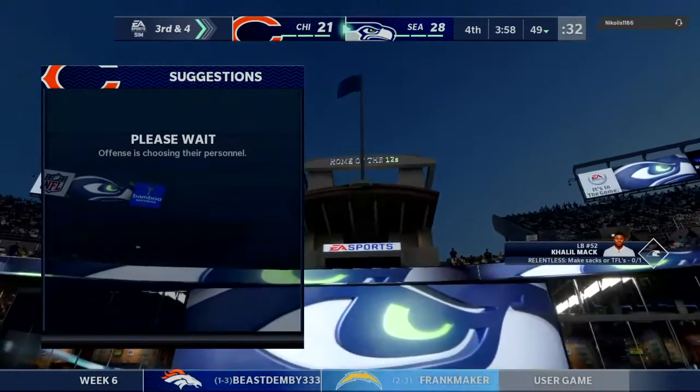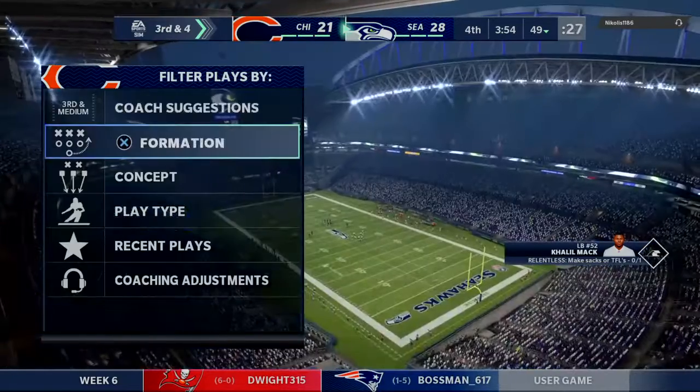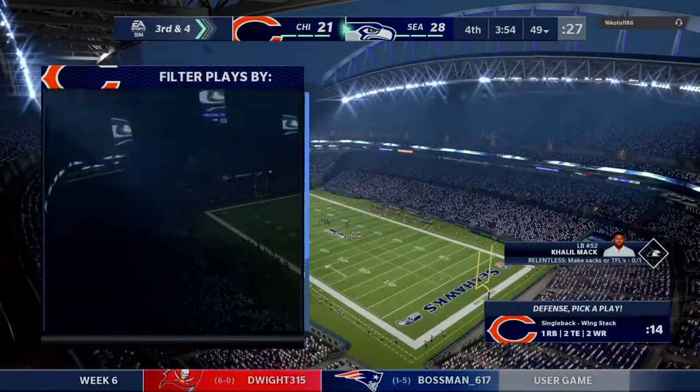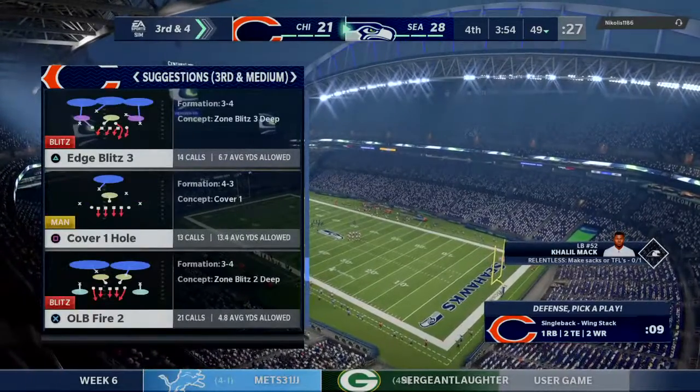Well, they gave up a few yards there, but all in all, I think that's a pretty nice job defensively against the jet sweep. If they don't slow him up, he might take it to the house. So they'll take that play every time on the defensive side of the ball.